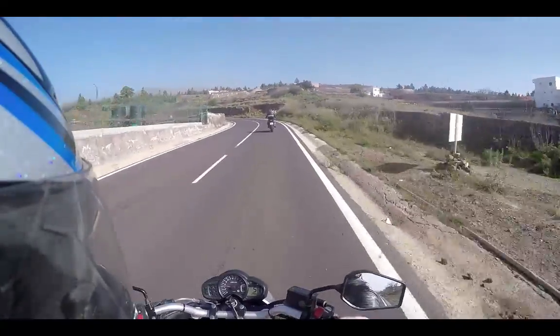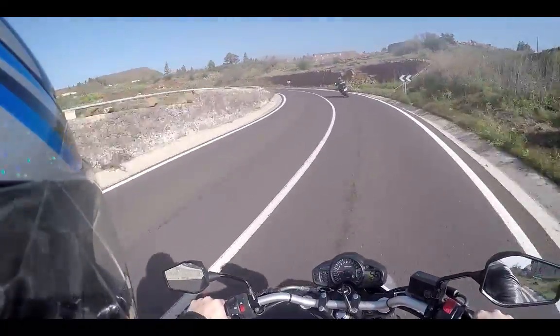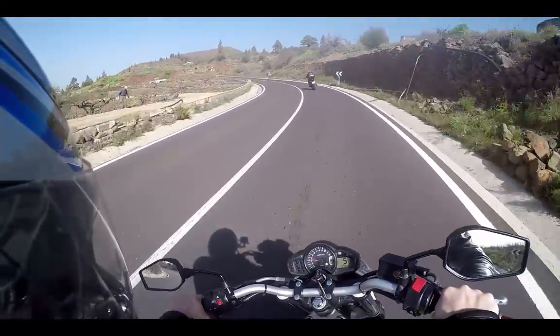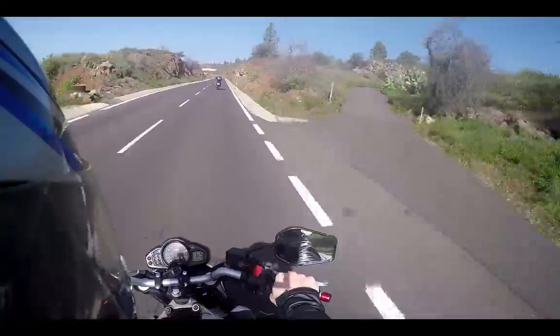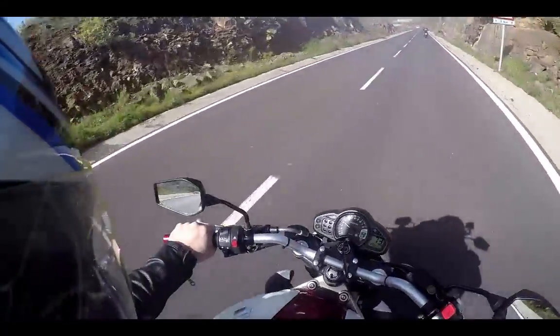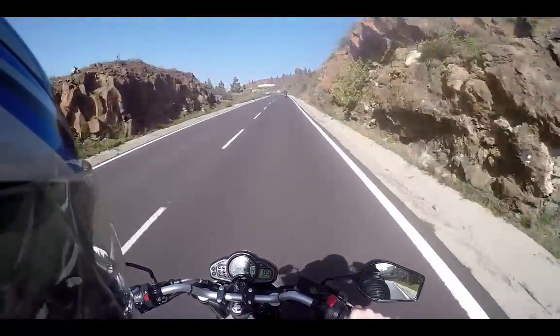No cloud at all today, really. We've been told by the locals there's something called a kalima at the minute, which is the Saharan winds. If you know, Tenerife is off the coast of Africa, about 80 or 90 miles away, I think.